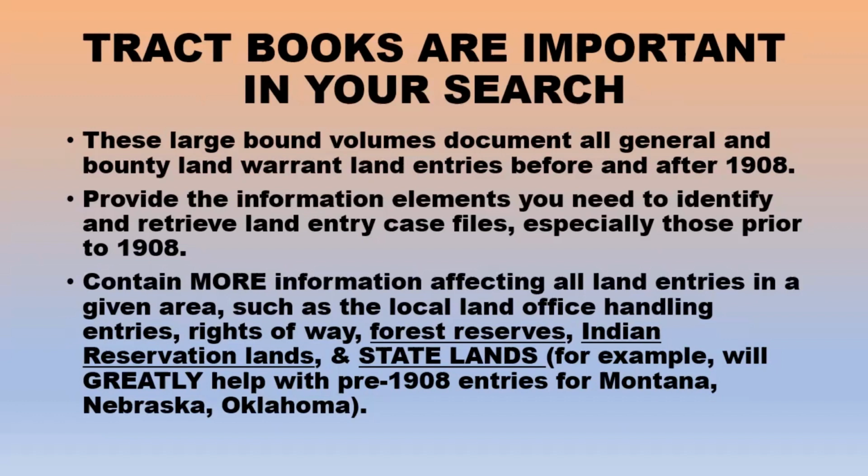It's going to greatly help you with pre-1908 entries for at least 3 states and probably a bunch more. What I'm cautioning you about is, do not assume that because your person is not listed at a BLM site or within a military bounty record book for Kentucky or some other state, do not assume that they didn't have it. Not all the work has been done yet.